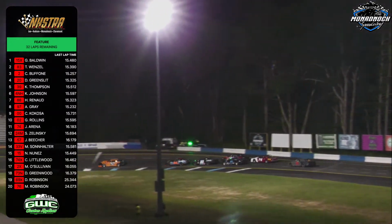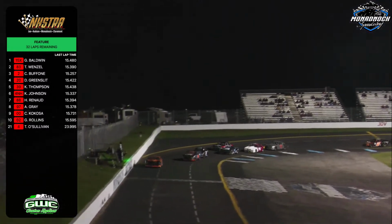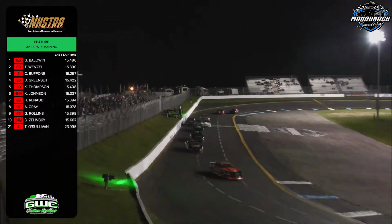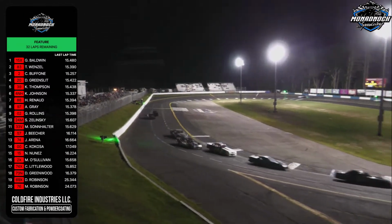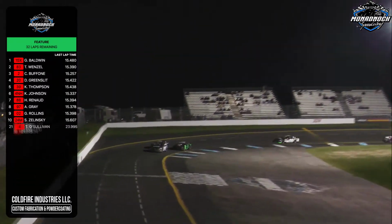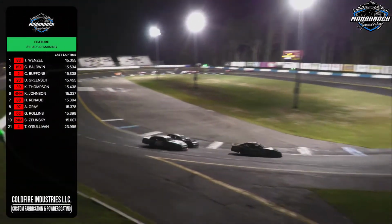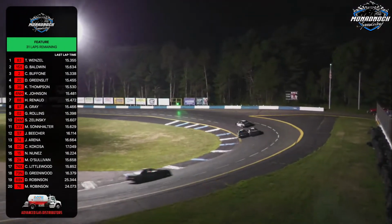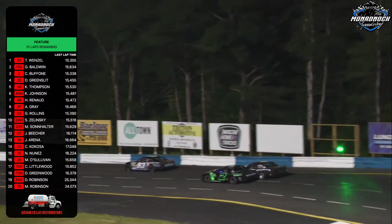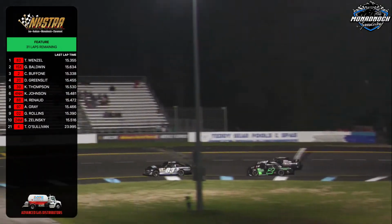The lead right up front now. Here comes Tim Wenzel underneath George Baldwin. Wenzel side by side off of turn 2, pulls ahead, and here comes Pifoni right up onto the Wenzel bumper, almost literally on the bumper. And as we complete 19, Wenzel is your new leader. Hung on the outside, George Baldwin in the 15X. Chris Pifoni dives to his inside, looking to run down Tim Wenzel in the 83.